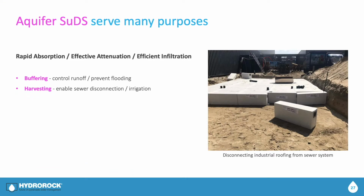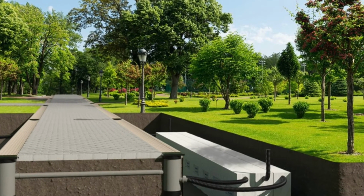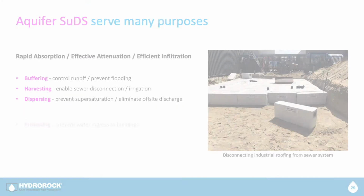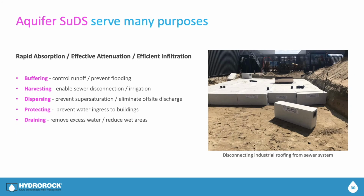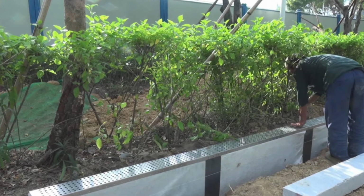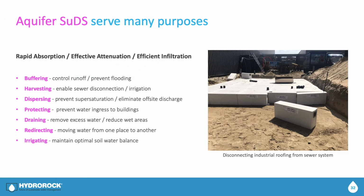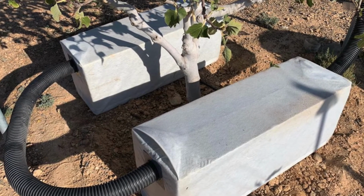harvesting rainwater to eliminate discharge to sewers and reducing garden use of tap water. Dispersing water across a site, preventing soil supersaturation and eliminating wasteful and environmentally damaging off-site discharge. Protection barriers, preventing ingress of water to buildings. Draining standing water and elimination of overly wet areas in gardens. Redirecting and transporting water from one place to another, moving it through long lines of aquifer blocks. Irrigating to maintain optimal soil-water balance for biodiversity and the structural integrity of buildings.